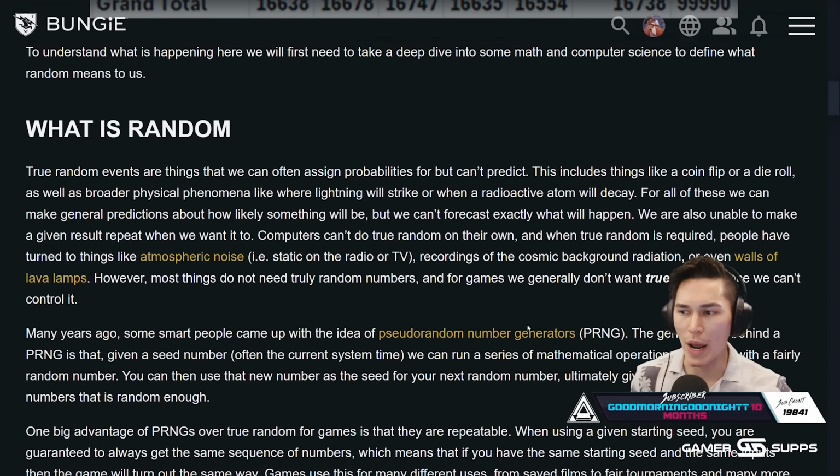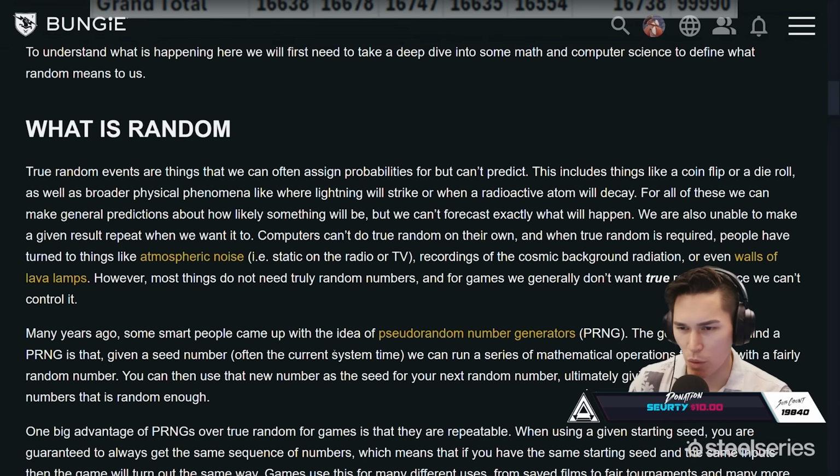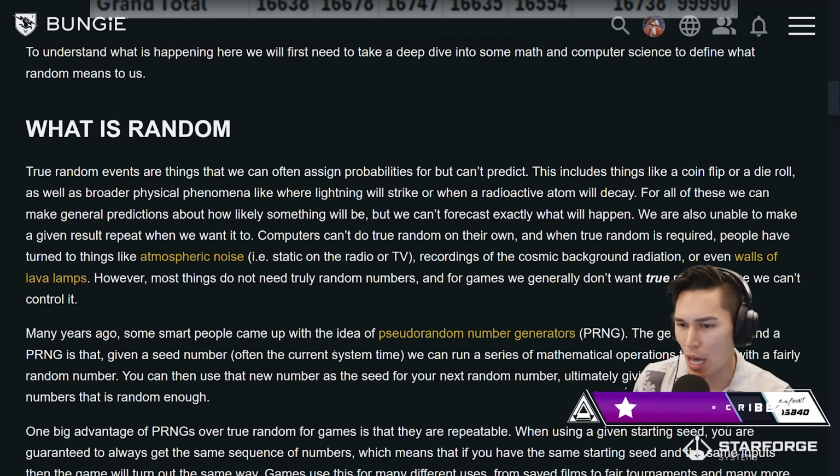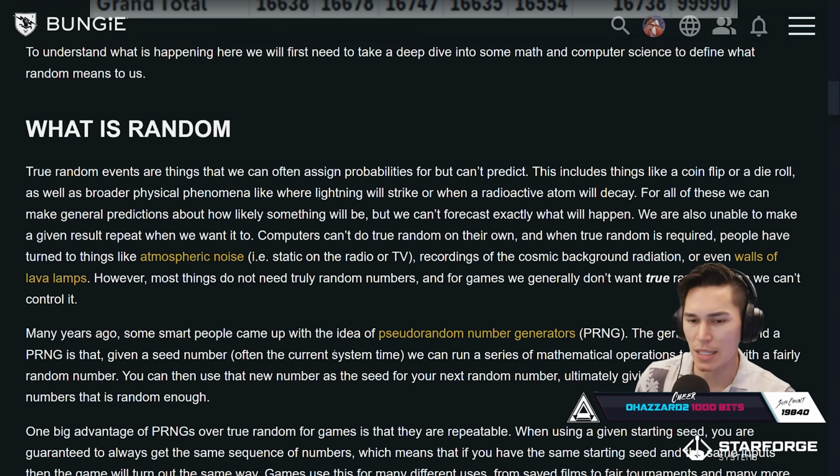All right, now what is random? True random events are things that we can often assign probabilities for, but can't predict. This includes things like a coin flip or a die roll, as well as broader physical phenomena like where lightning will strike or when a radioactive atom will decay. For all of these, we can make general predictions about how likely something will be, but we can't forecast exactly what will happen. We're also unable to make a given result repeat when we want it to.